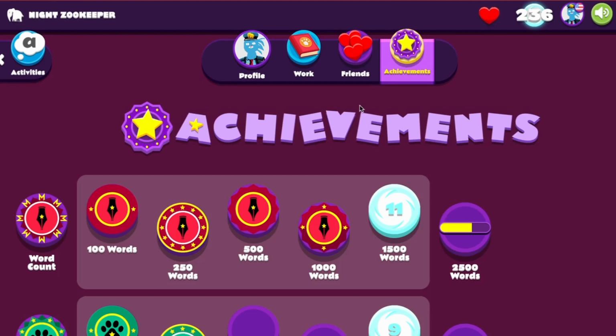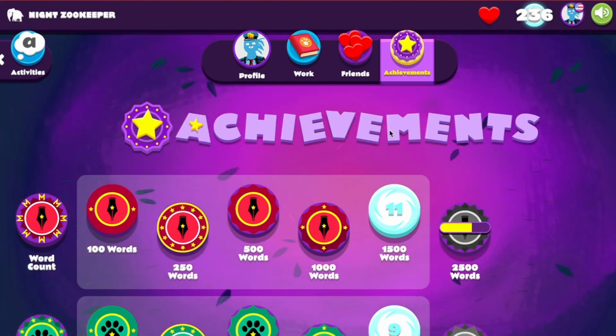So if you're a parent that maybe English isn't your first language, or if you are a parent that's looking for some kind of writing that they can do independently on their own, and you can kind of have a record of it and somebody else provide that feedback, then Night Zookeeper is perfect for you. Now, we've been using Night Zookeeper for quite a while now. I can't imagine not using this tool.